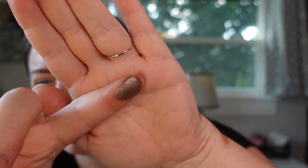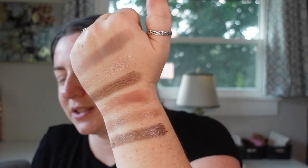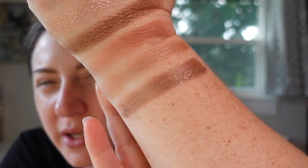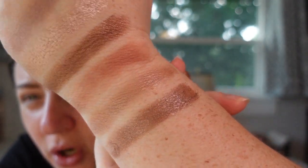Okay, ooh, I'm so excited about this one. Delilah. Oh, is it a topper? Ah, it's not a topper. Look at it. Look at that pigmentation. I'm so excited. Look at that. You could even use that to smoke out the outer corner. Do those sparkles translate? They do, it's pretty. You guys, it's almost like silver up close.